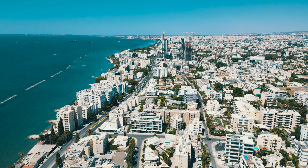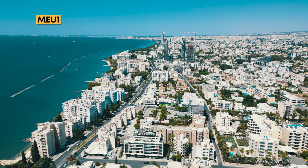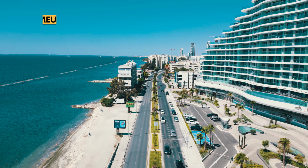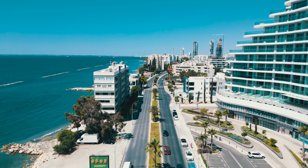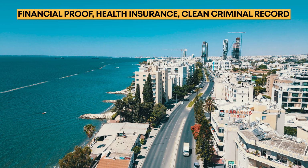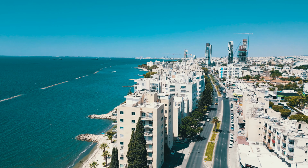For Europeans, it's actually super easy. You just fill out the form and then you will receive your yellow slip, which is also called the MEU1, and then you can basically live here in Cyprus and do whatever you want. For non-Europeans, it's unfortunately a little bit harder to get, but not impossible. You need to do some extra steps, such as you need to have financial proof, you need to have a health insurance, and you also need to have a clean criminal record, and actually many other things, but it's best to discuss this in a personal consultation call.